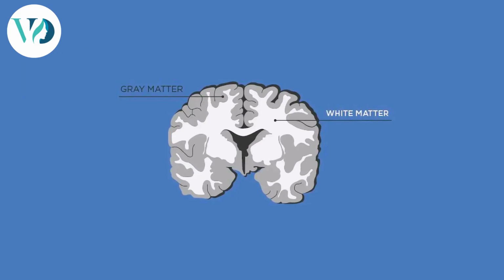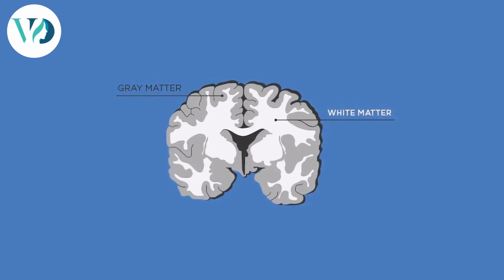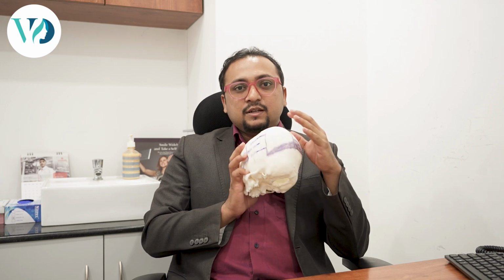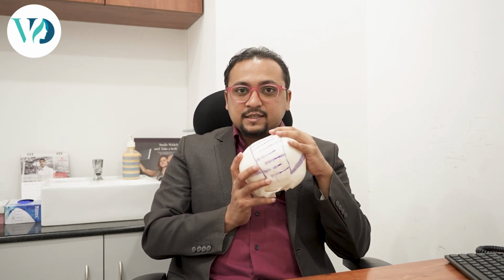In addition to it, there are some more things that we see in the brain which give us a doubt whether there is a raised cranial pressure or not. For example, the difference between the white matter and the gray matter of the brain becomes a bit blurry because of the raised pressure. These are some of the technical things that we see in a CT scan.